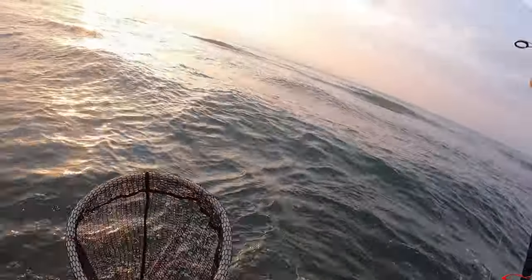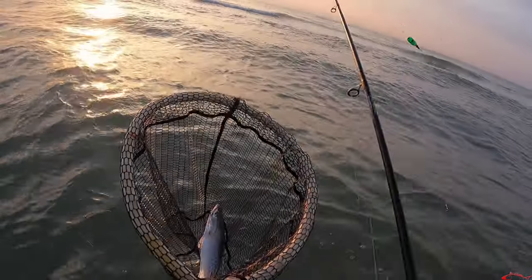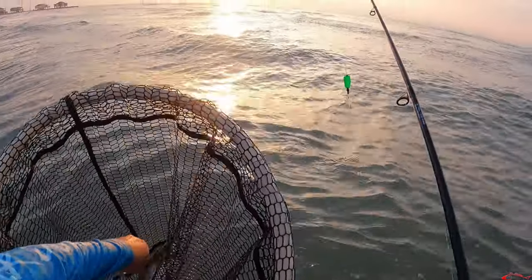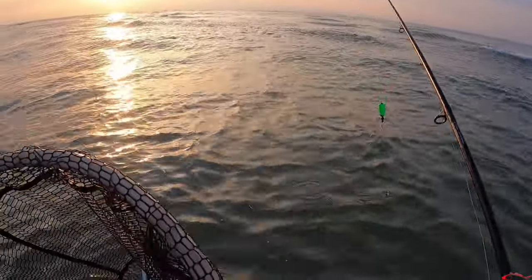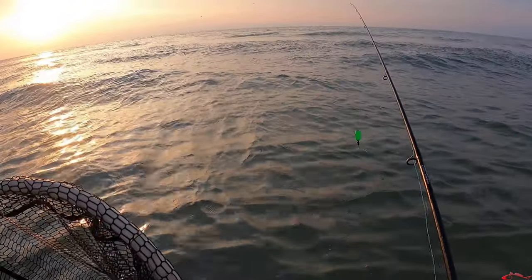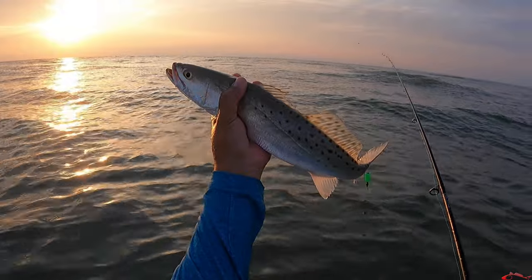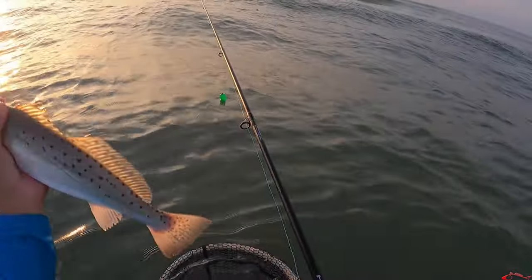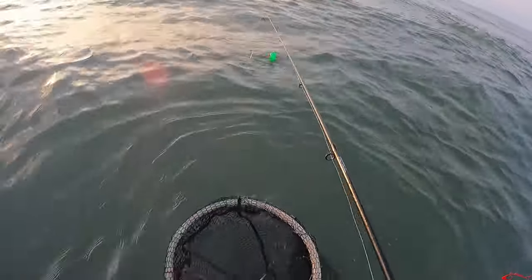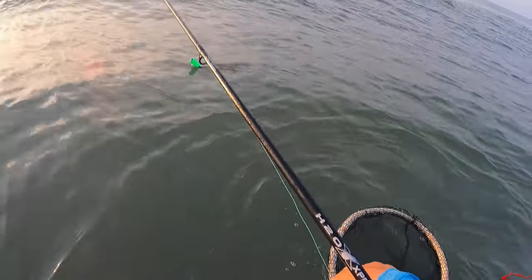There we go. That's a keeper, and it came off. He came off in the net. So this is gonna be a keeper, pretty sure. He's gonna splash a lot. Yeah, that's a nice little keeper right here. Nice little guy. I'm gonna blip him up, and then we'll measure him real fast.